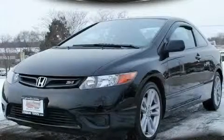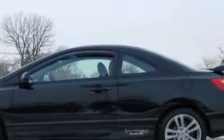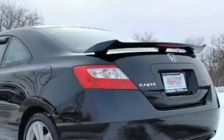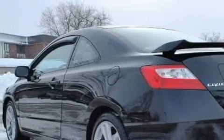This is a 2007 Honda Civic Si. Complementing this Honda's contemporary styling is a stunning array of desirable features, which include a sunroof, power windows, a CD player, an airbag deactivation switch, an anti-lock braking system, and this vehicle has fewer than 20,000 miles on the odometer.